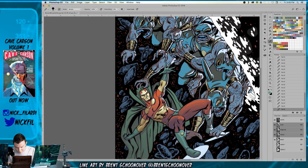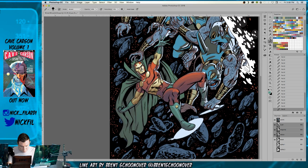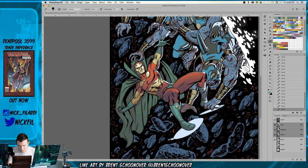That was the first time that I had to step in on somebody's project and do what they did. Although NYC Mech, I got to do whatever I wanted with. But I actually ended up recoloring the first trade because the guys wanted to do that. They were like, well, we're not super thrilled about how the first 6 issues came out before you came on. Do you want to recolor it for the trade? And I said yes. Nick, please stop, Filardi.